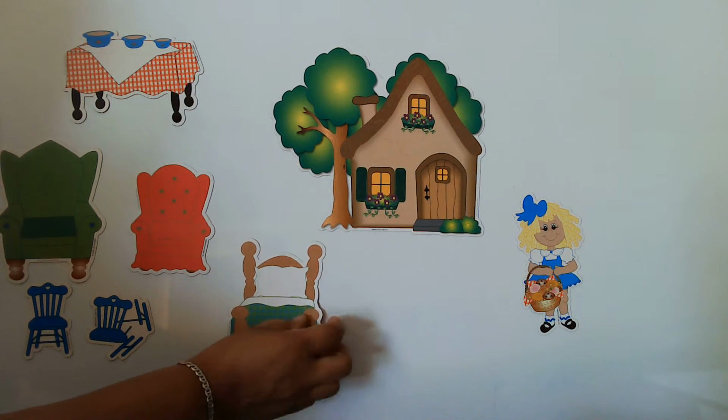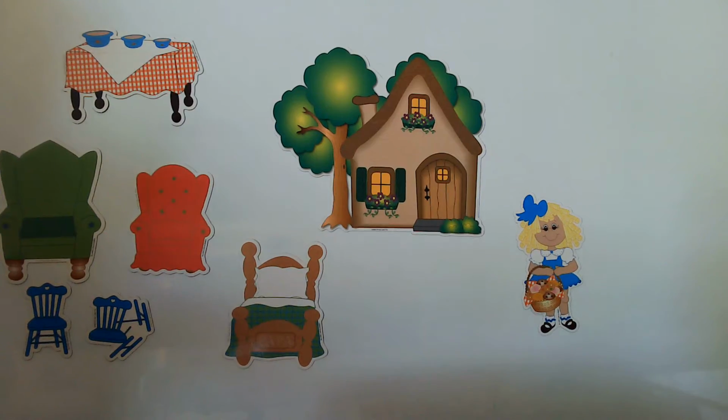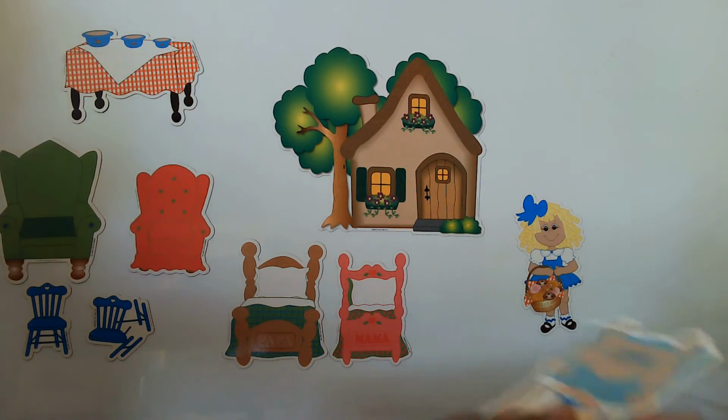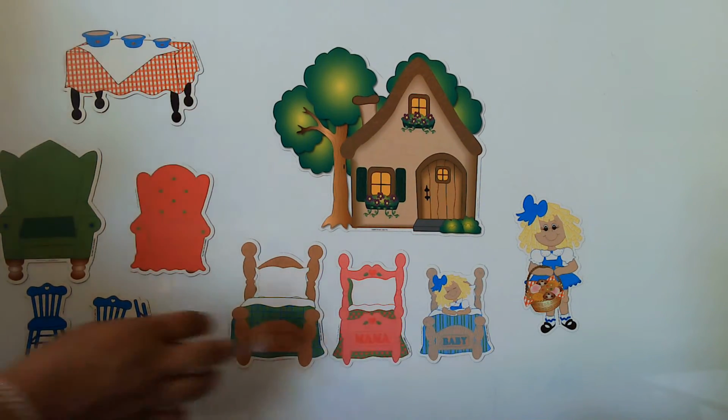That's right. I hope you go here. This is a picture of a what? What do you see here? It's a bed. That's right. These are pictures of beds.